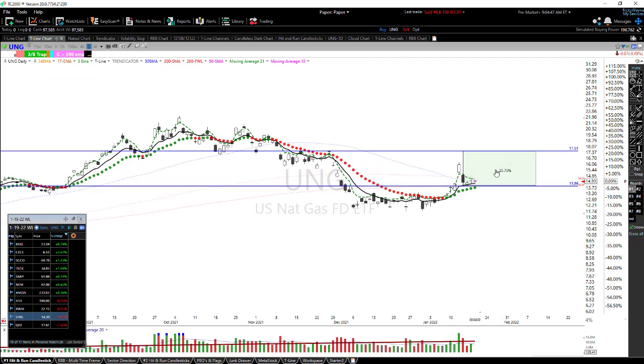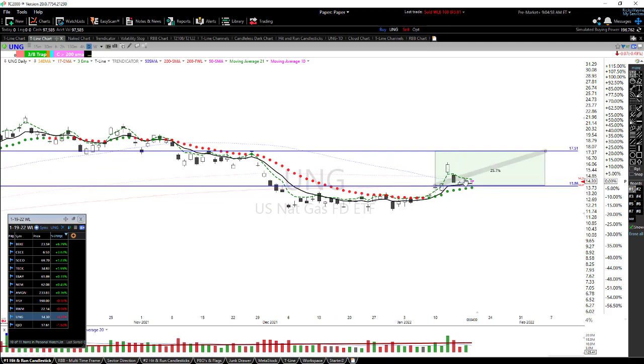UNG, nice bull trade. Somebody at the webinar last night gave me this one here. Thank you very much. Nice bottom. Here we've rallied up on good volume. We've pulled back. We're in the 3/8 trap. Trendicator green. I'm looking for 25%. That's my trade right there.